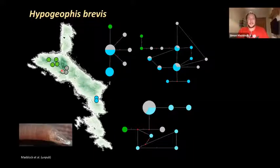Then if we look at Hypogeophis brevis, which only occurs on Mahé, we see a similar pattern again, whereby we have this northern lineage, this middle lineage, which to be fair is quite similar to the southern lineage in nuclear DNA, but not with mitochondrial DNA. They seem to be quite distinct. But this northern lineage is very distinct. And what we can hypothesize from this is that rather than elevation actually impacting caecilian diversity and potentially other organisms that are reliant on watercourses, it is the watercourses that are, I guess, deciding the fate and evolutionary history and how caecilians are moving and exchanging genetic information throughout their habitats.